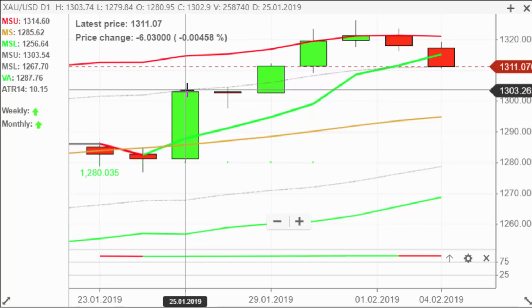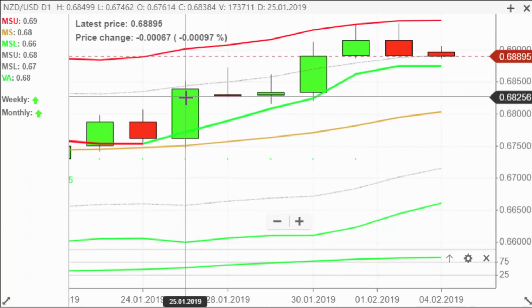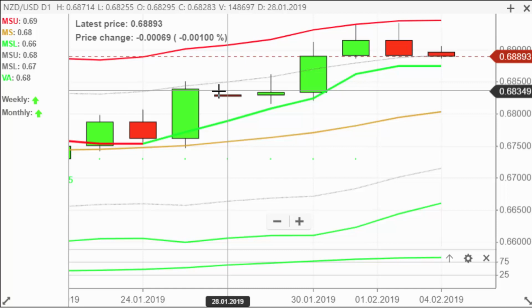So that was a nice little sneaky winner for us, as well as New Zealand dollar, another continuation trade. Again, notice those longer term trends denoted by those arrows. Really easy to get it right and identify those trends clearly. This one quite a small winner for us there, just 56 pips, but a good profit as well there. So overall, like I say, around 680 pips.